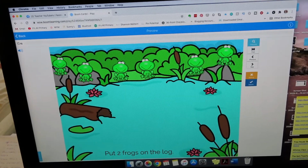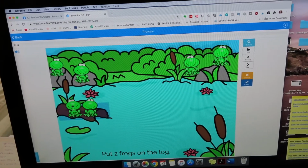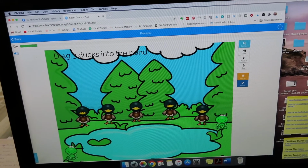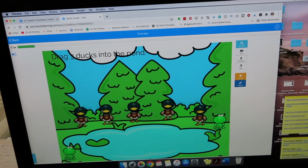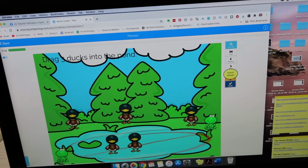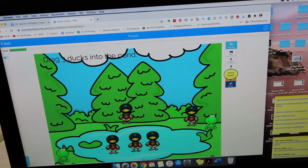1, 1, 2. Ding. Actually, you can't hear that very well, can you? Drag 3 ducks into the pond. Let's do 2 and see what happens. Whoops. If I do 4 and a frog. Let's do 4 and a frog.